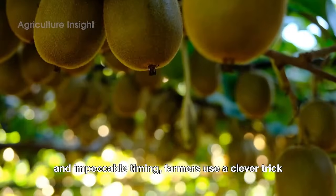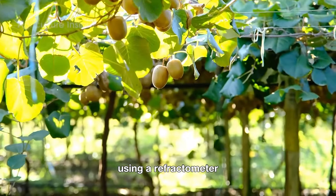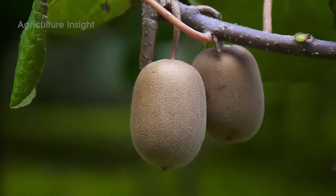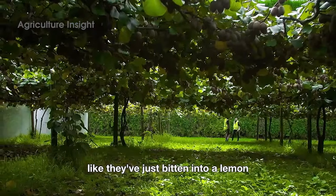Farmers use a clever trick to determine when their kiwis are ready. They measure the fruit's sugar levels using a refractometer. Only when the sweetness hits the right spot do they begin harvesting. Picking too early results in sour kiwis, and nobody wants to pucker up like they've just bitten into a lemon.